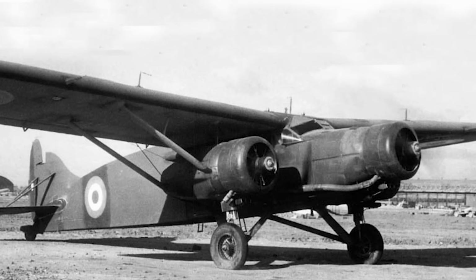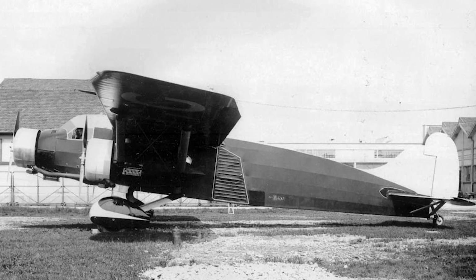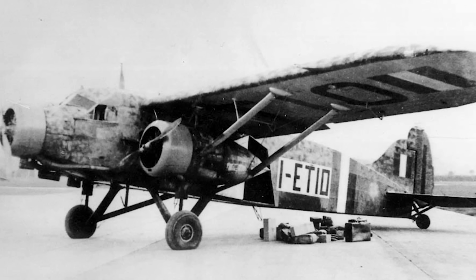This was a stretched transport derivative of the CA-133, developed to meet the increasing demand for greater passenger and cargo capacity. By the late 1930s and early 1940s, the Regia Aeronautica, and to an extent the Italian commercial aircraft industry, needed a larger, more capable version of the CA-133 to fulfill both military and civilian transport roles.